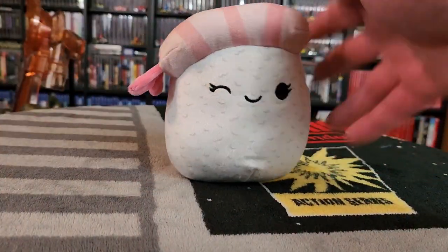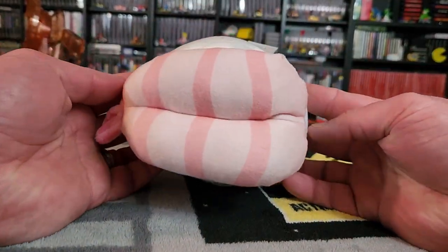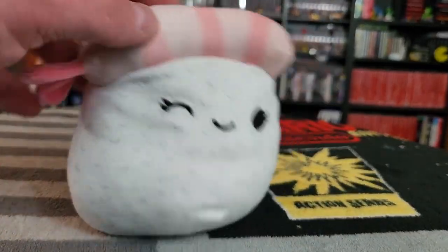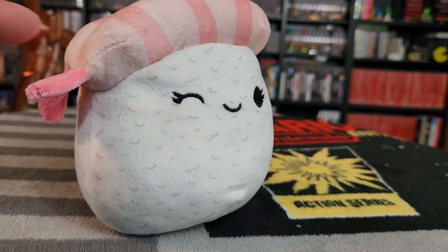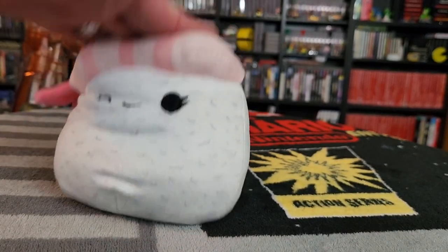Tom was super generous and let me pick out and bought me a Squishmallow, and I got to pick out whichever one I wanted, and I picked out the sushi with the shrimp on his head because it's cute. That whole series of plushies are super adorable, and this one, the sushi one, wow, it's like cuteness overload. It really is, and they're so squishy. That's why they call them Squishmallows. That is why they call them that.